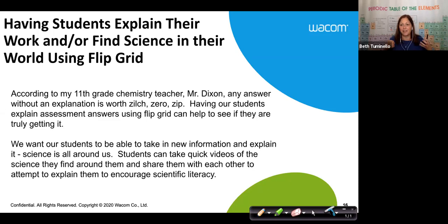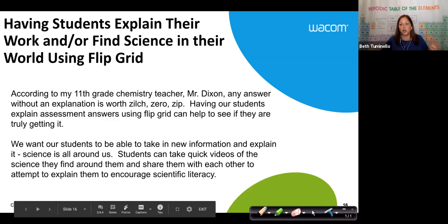And number two is we can assess another one of those things that we would normally see during class, which is, can our students explain it back to us? Have we done our job? Have we gotten the point across to them so that they feel comfortable explaining it back to us? And you can make your Flipgrids private. You can make the settings so that only the teacher can view those Flipgrids.